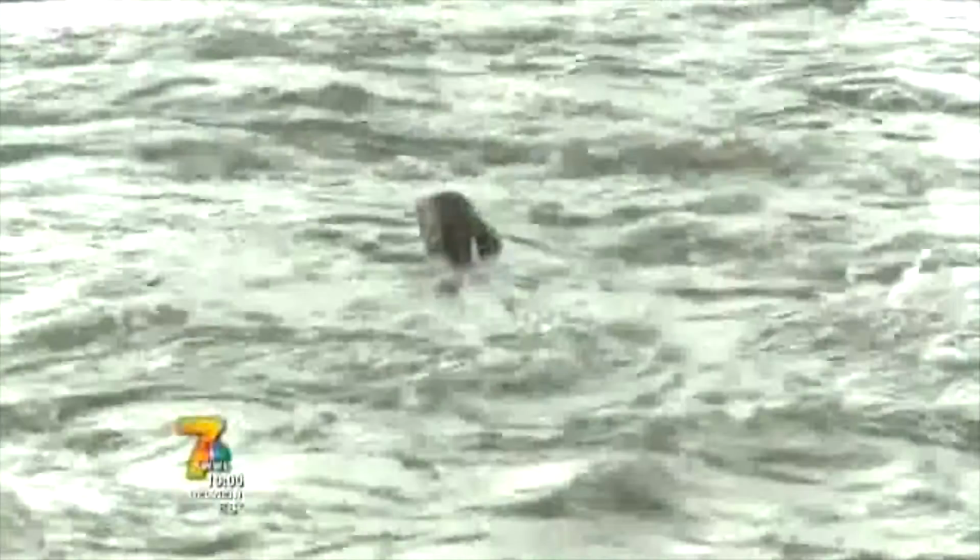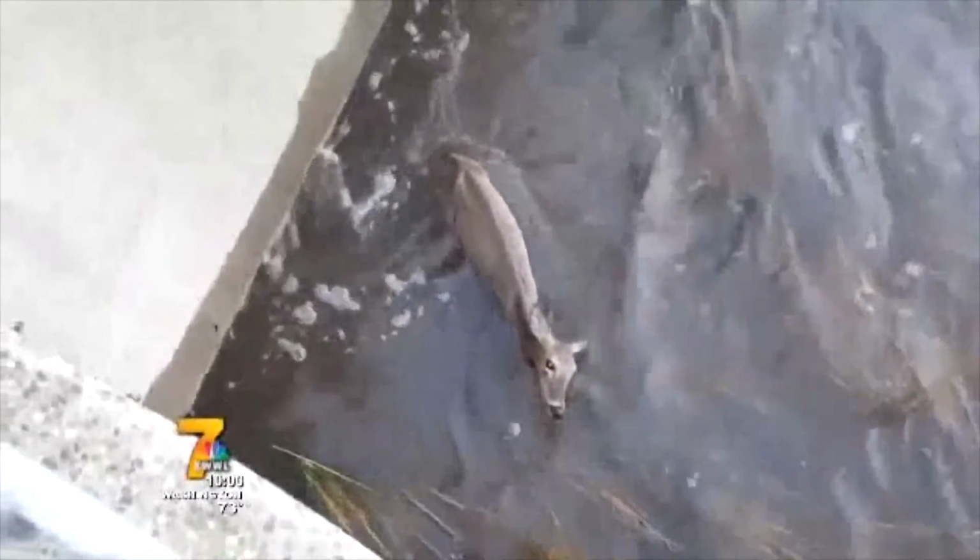My daughter called 911, and then another lady just called the police department. And then the police department said that they couldn't do anything. They don't think they could do anything. She's going to have to just try to swim to shore.